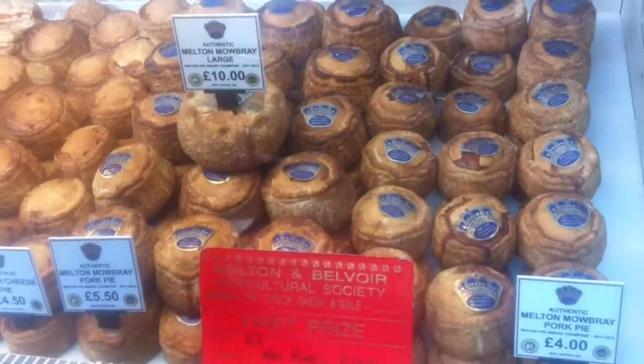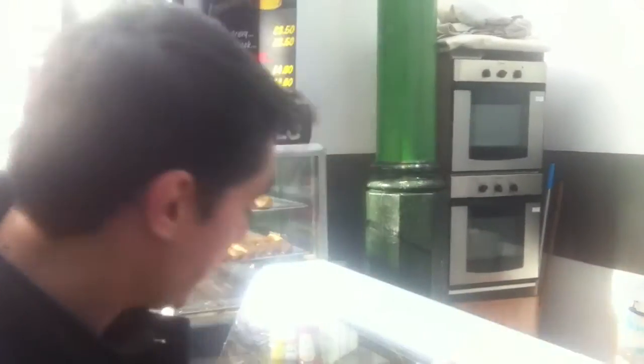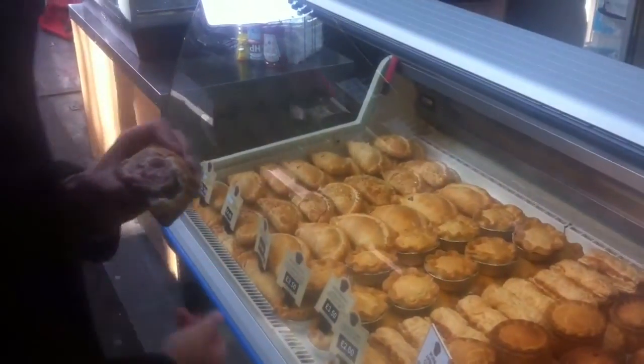So again, if you're in Borough Market and you find yourself hankering for a pork pie, or even another pie they've got down here, they've got a lovely selection, and for any Cornish pasty fans, some lovely Cornish pasties, please come down to Mrs. King's.